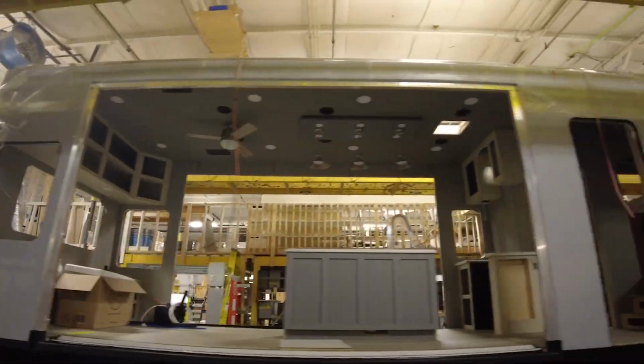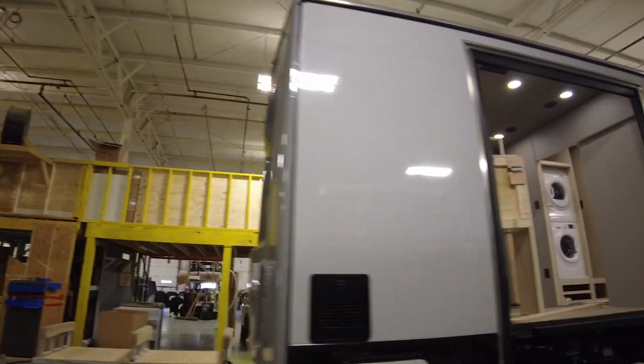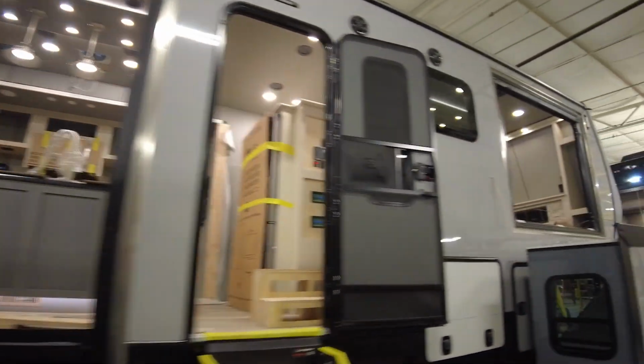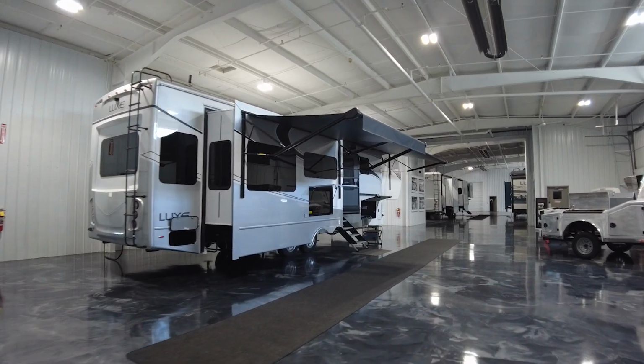Now, our tours can take up to an hour depending on questions and discussion, but also because this isn't our only building. Right behind the factory is our showroom, which right now has a great variety of floor plans from Elite, Toy Hauler, and Gold. This isn't always the case.